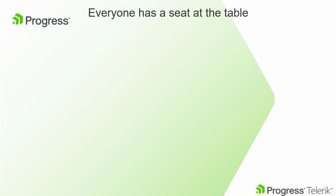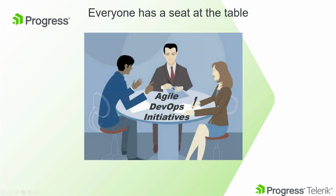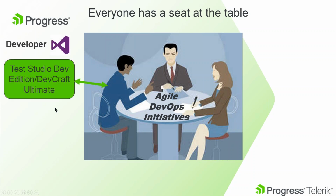So with Test Studio, we talk about everyone having a seat at the table. The table itself is typically where we'll see the Agile DevOps initiatives, and essentially here we see the folks around the table. On the left, we have our developer. The developer is often involved in the testing to some extent, whether by owning it or, in the Test Studio world, a lot of times helping the non-technical resources when there are cases that might require code or a helper class type of file. So certainly they are involved in the process.